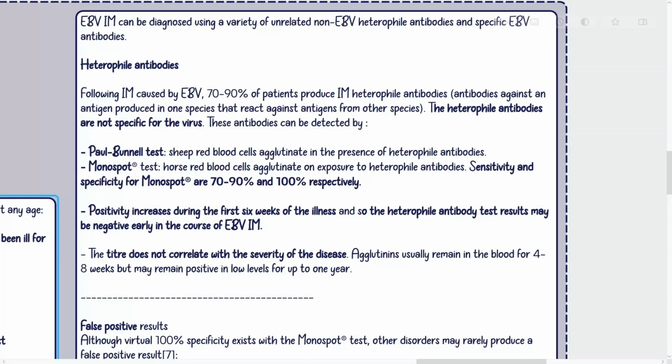These antibodies can be detected by the Paul-Bunnell test. Sheep red blood cells agglutinate in the presence of heterophile antibodies. Monospot test: horse red blood cells agglutinate on exposure to heterophile antibodies. Sensitivity and specificity for monospot are 70 to 90% and 100% respectively.